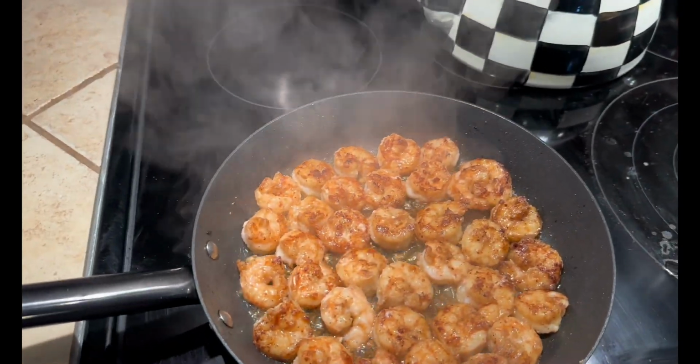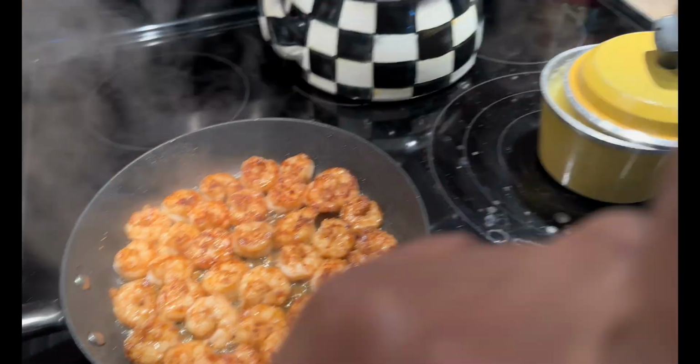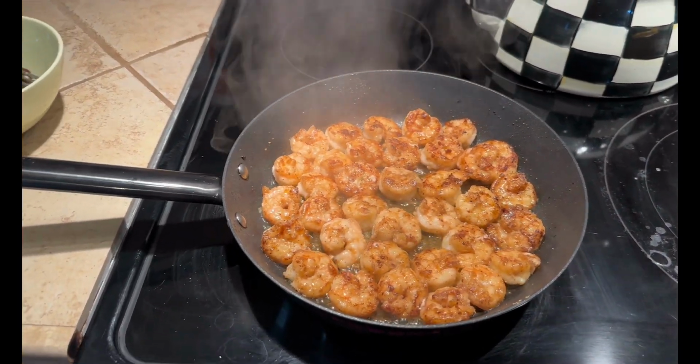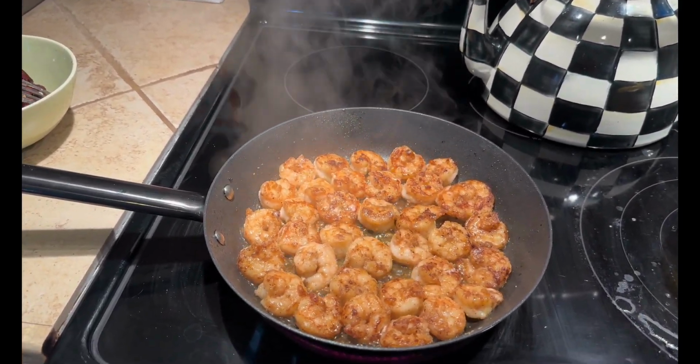All right, these are the shrimp. I'm getting ready to take those out. I don't want them chewy. Then we're going to saute the bell peppers, and I'm going to put the shrimp and the sausage back in one pan, parsley and whatever else seasoning, and then get ready to put some cheese in the grits, and we're going to plate it up.